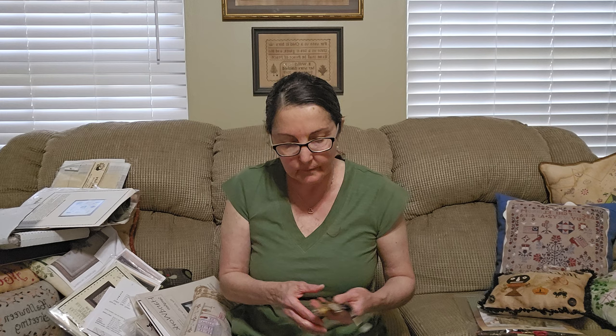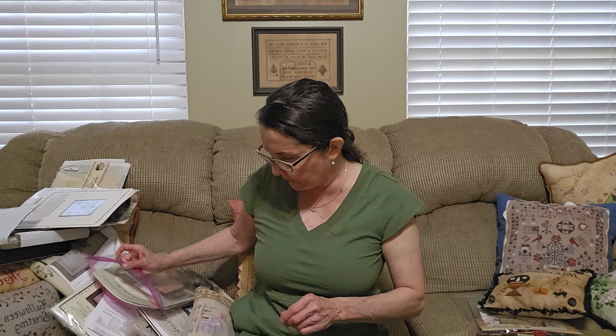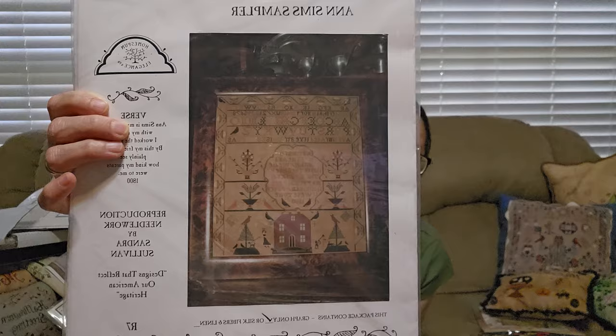1, 2, 3, 4, 5, 6, 7. So colors are a little, I'm not even sure, but we'll see. As you can see, I've never 100% organized this. From Homespun Sampler, this is the Ann Sims. Don't discount this sampler. I've seen it stitched. It is flipping amazing. Really beautiful. Okay? So don't discount this sampler. It's really pretty. Sandra Sullivan. It's been out a long time.